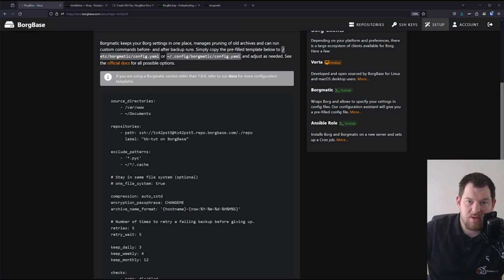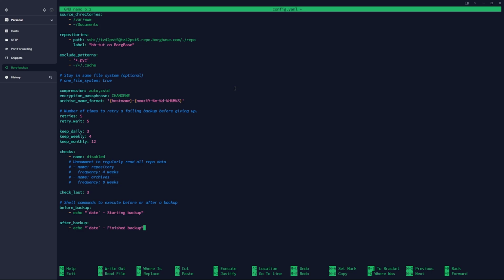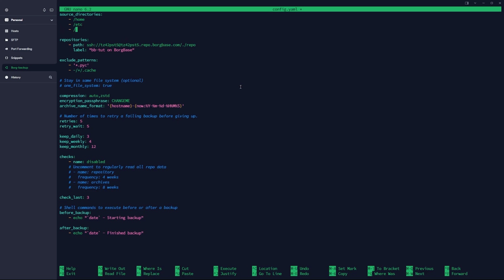And now what you need to do is copy the configuration file. And we can copy this one. Switch back to the terminal. And here in this config, what we need to change is the source directories you want to set for the backups. For example, if you're running cPanel or Plesk, usually the websites will be under the /var/www folder. But in my case, I don't need it. I just want to back up the full home directory. You can also add other directories like /etc. You can do also /var. You can specify what directories you want to back up. If you want to back up the whole server, you just add the /. That will back up the whole server.